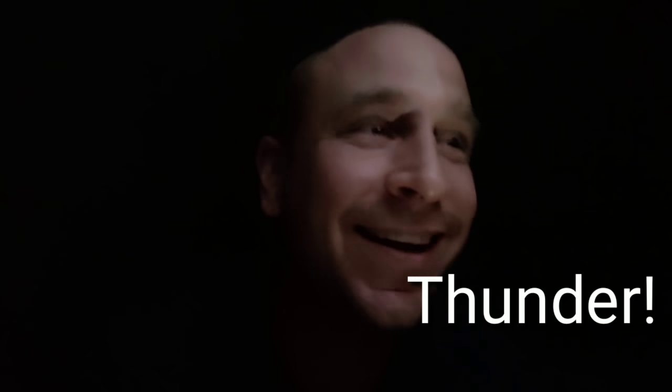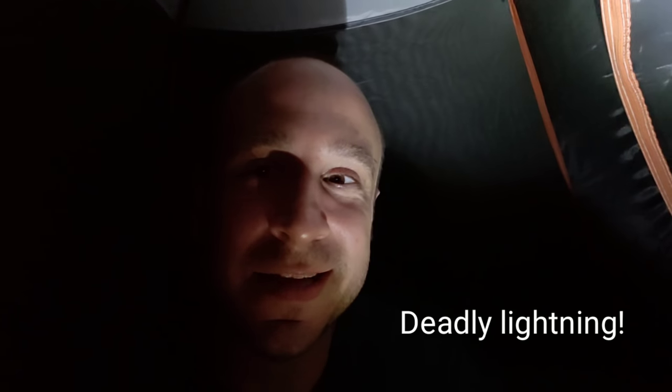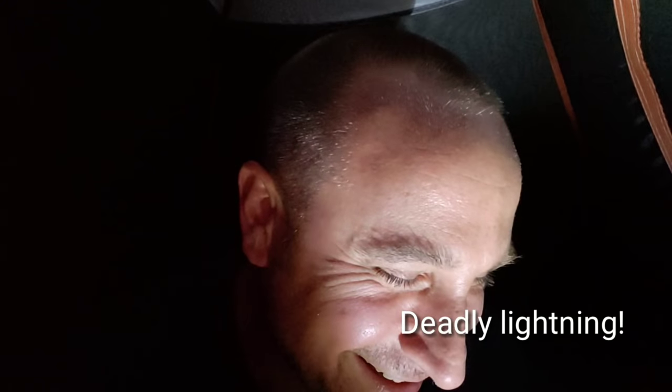Well, I don't know if you can hear that, but this is what happens when you don't look at the radar when you go camping. Always pay attention to what the weather's going to be like, because we're about to get dumped on. It looks like a pretty good storm coming, so we're hunkering down and hoping for the best. I'll get back with you. It's lightning and everything. Oh boy, wish us luck.